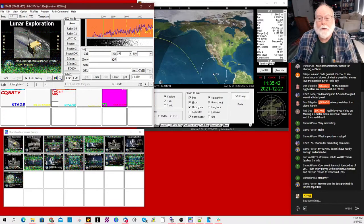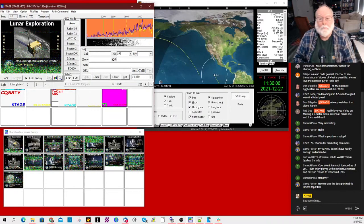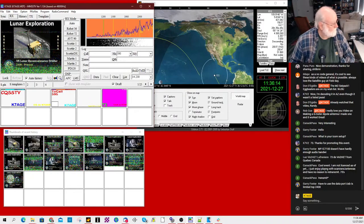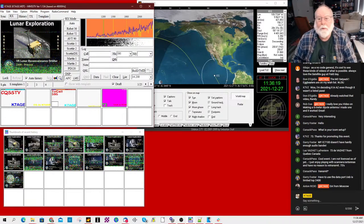Have to use the data port, USB is limited up to top of 2400. Huh. Is that baud rate or is that audio? It should also work on the IC705 too. Have to use the data port USB. Not sure what you mean there, Gary. Maybe I'll break out my 7100. It's still in the box. Poke at it a little bit.